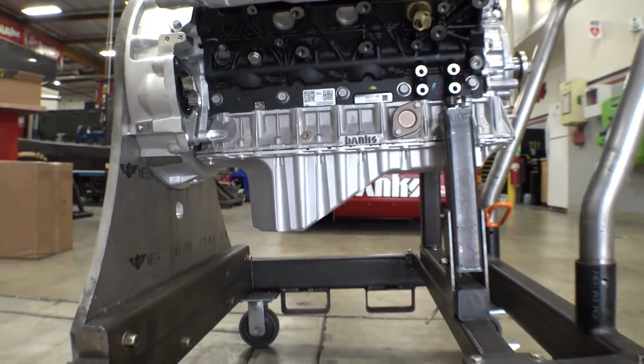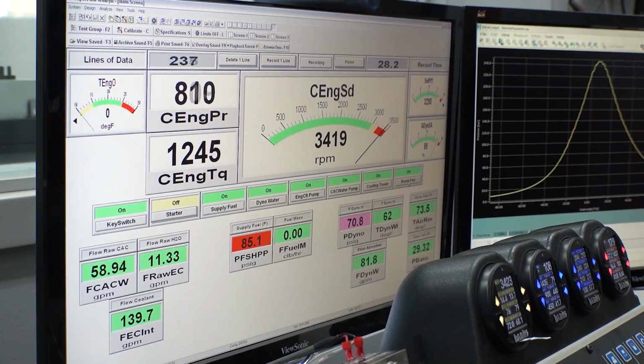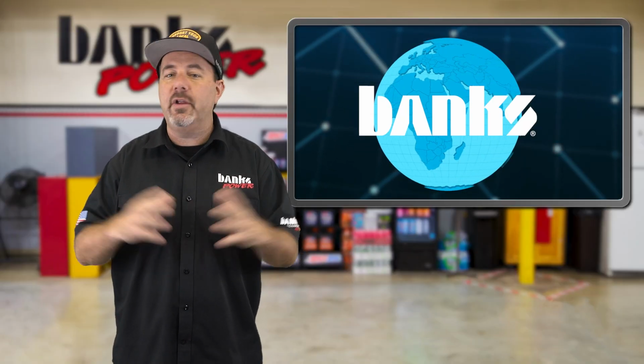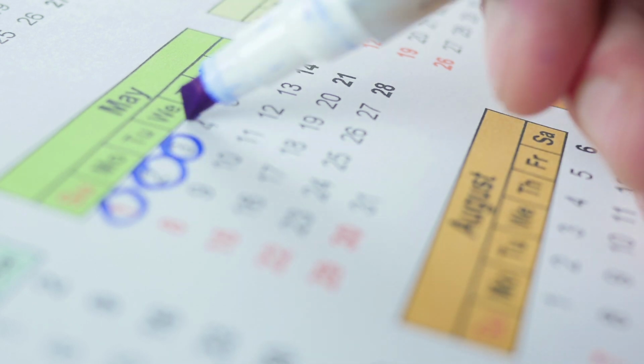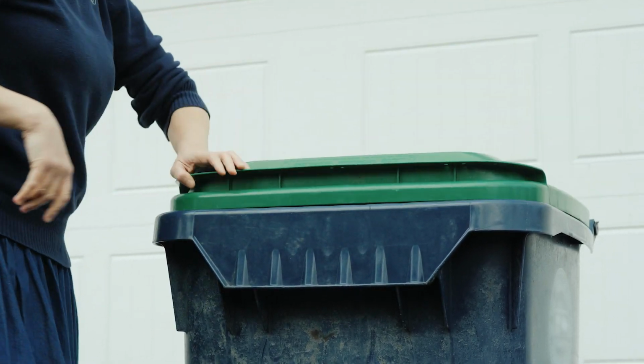But here's the catch. This requires a dedicated dyno cell, and the ones at Banks Tech, where the JLTV engines are assembled, tuned, and tested, are all in use 7 days a week. So out goes the Killing A Duramax L5P, and in goes the new engine.